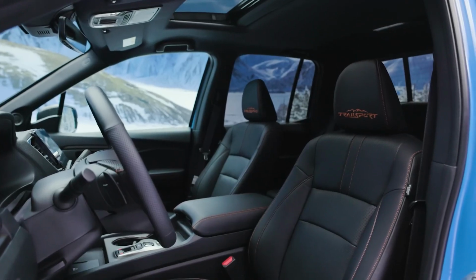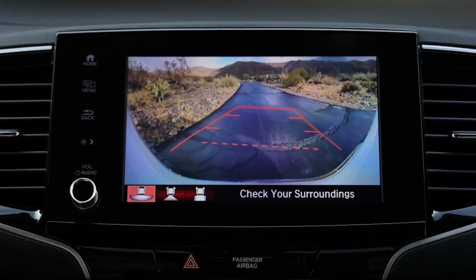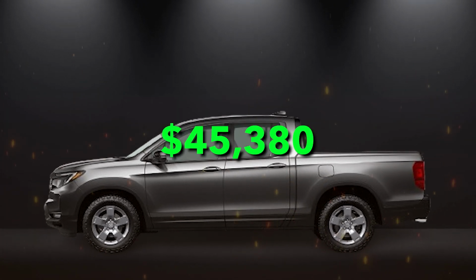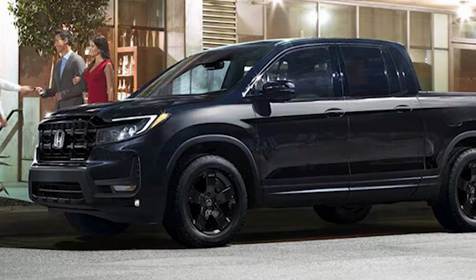We've already touched on what the TrailSport brings to the table for off-road worthiness, but it also brings a heated steering wheel, orange-stitched upholstery, navigation system, and front and rear parking sensors. TrailSport is set to start from $45,380.